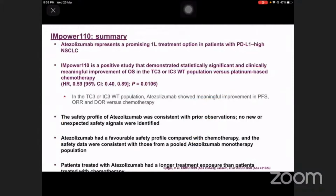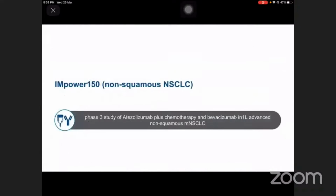To summarize, atezolizumab is promising in first-line therapy with high PDL1. It gives a significant OS and PFS benefit. The safety profile is definitely better, and we've not seen any new unexpected side effects. And the patients treated with atezolizumab had a longer treatment exposure than patients treated with chemotherapy.